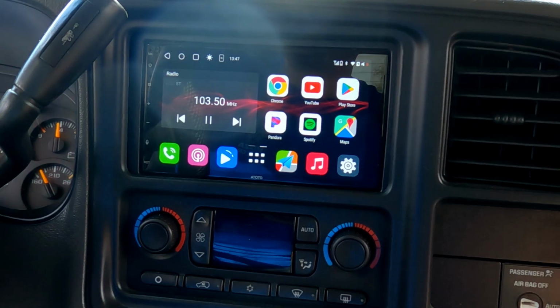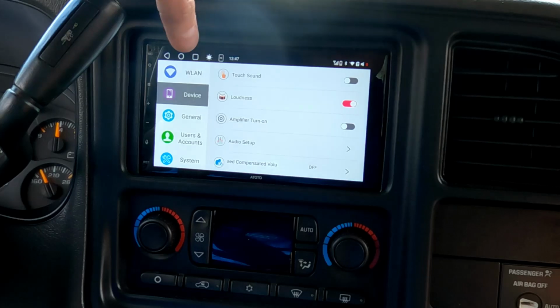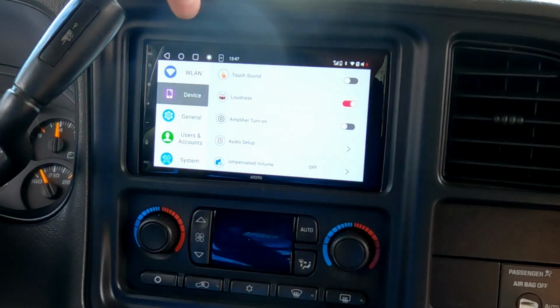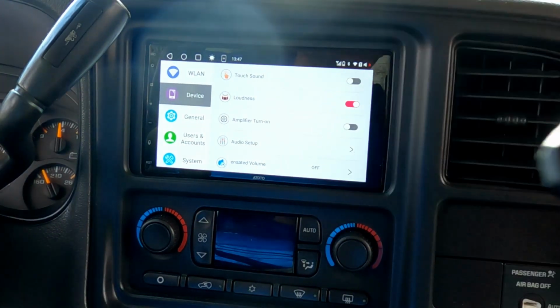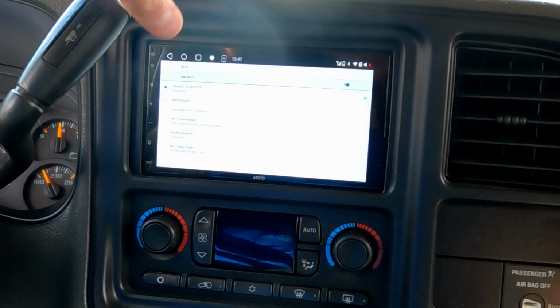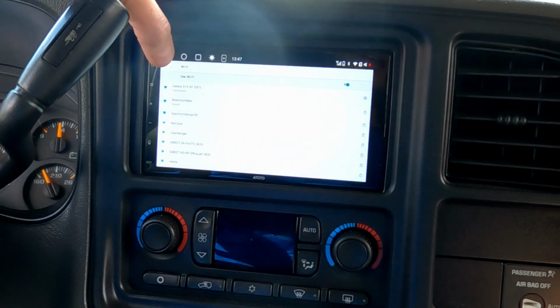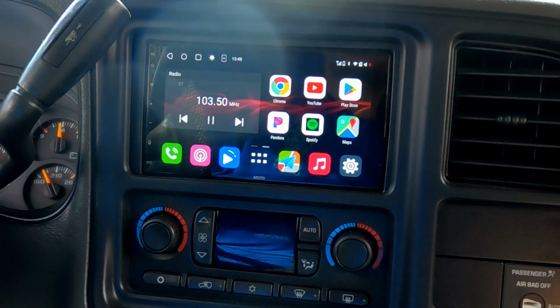Now earlier I did say that you can install a SIM card. It does have an adapter for it, but you don't really need that to have dedicated phone service. The great thing about this is that it allows you to use your mobile hotspot so you can have internet access on this. As long as your phone is nearby and your hotspot is set up, which you go to WLAN just like so, I have my phone set up, Galaxy A15. And as soon as it sees my phone, I have full internet access.